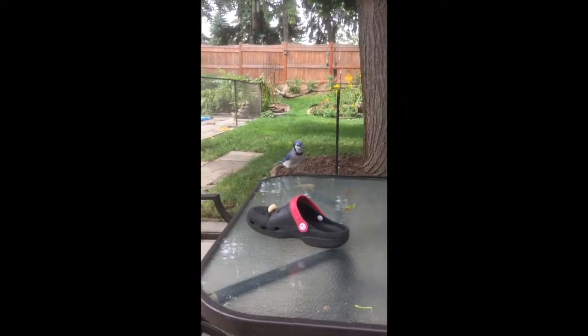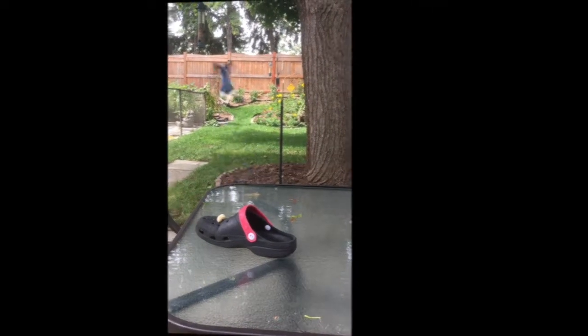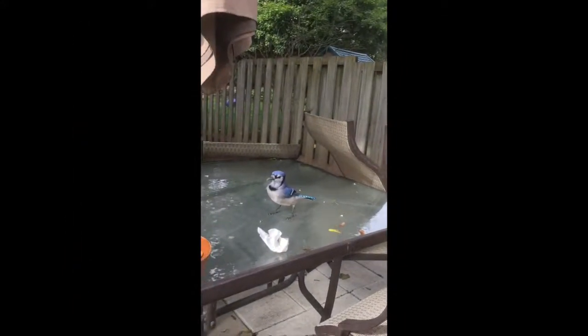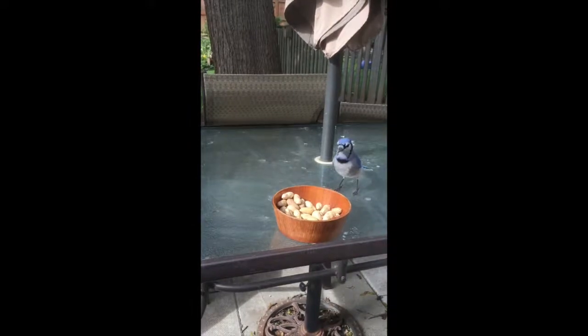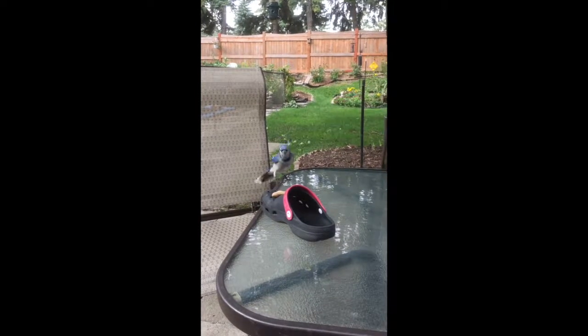Next, I put a crock on the table with a peanut on top of it. I don't know if birds have a sense of smell, but I thought this way he would get used to me. Unfortunately, the first time I tried it, I forgot I had left an open container of peanuts, which was much more enticing for him. When he returned, he went back to the crock, but still didn't take the peanut.